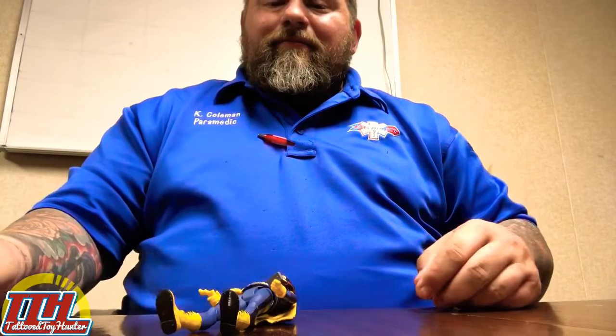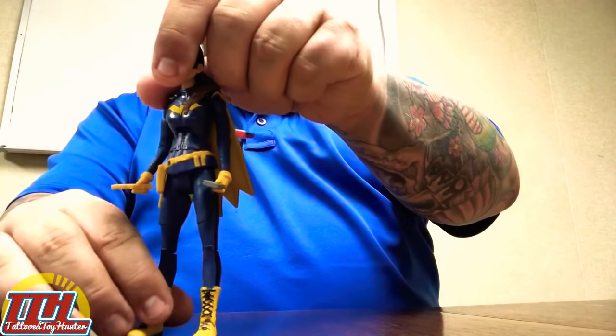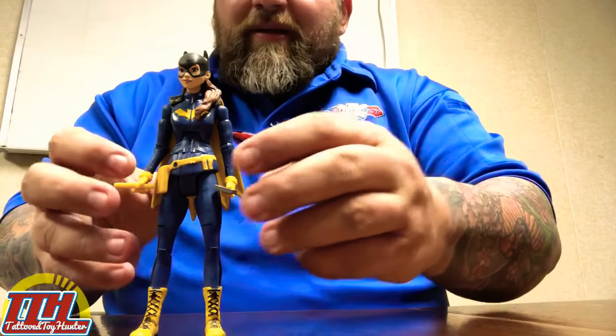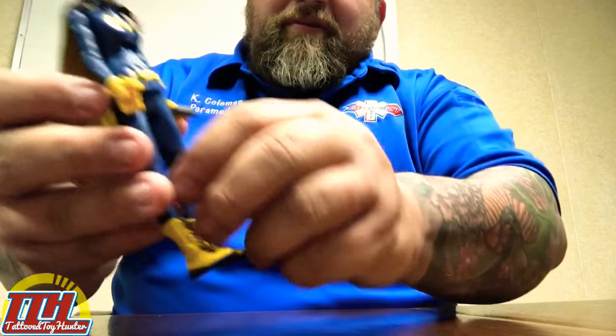One of the biggest reasons is this. She does not stand. I've tried everything. I don't have any stands. I can make them, I guess. But I got her to stand. I was about to talk smack and now she stands perfect. Anyway, this is gonna be my least favorite.